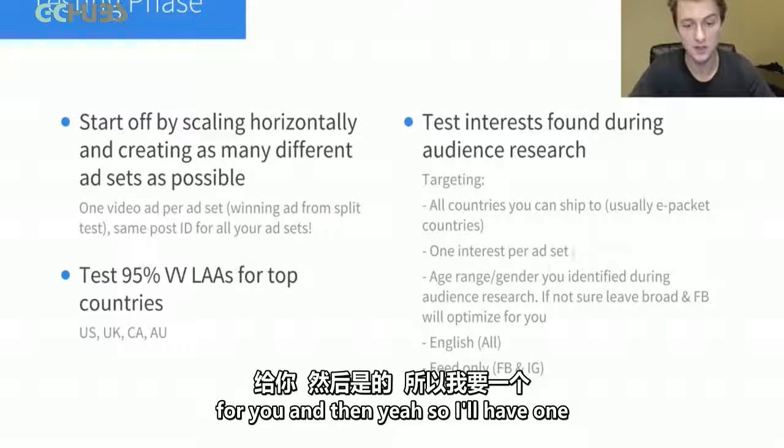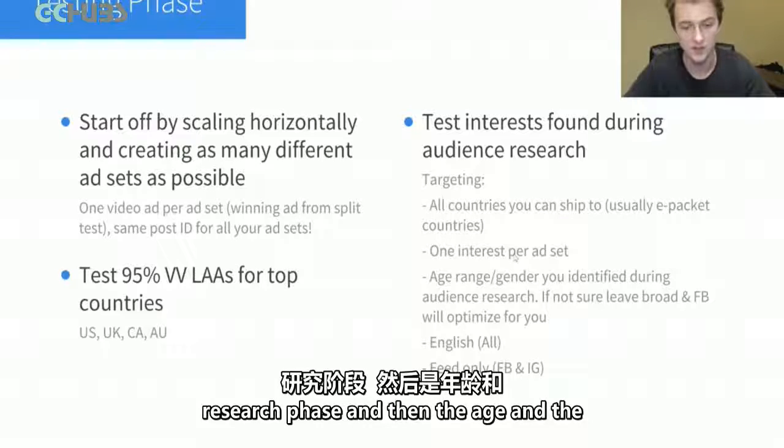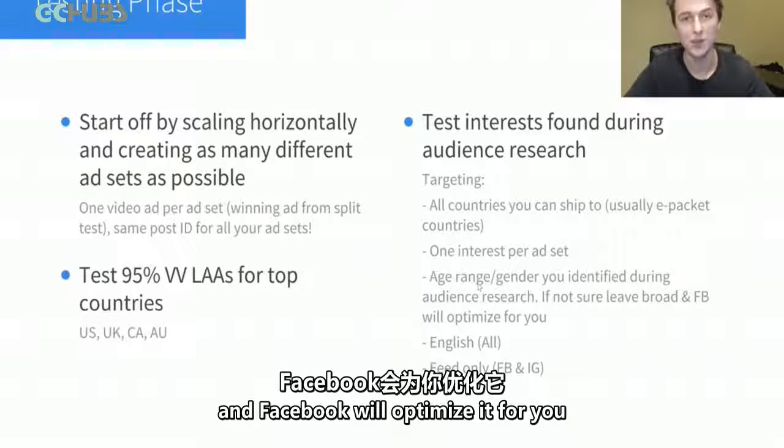And then I'll have one interest per ad set. So one interest that I identified during the audience research phase, and then the age range and gender, also what you identified during audience research. And if you're not sure, just leave it broad and Facebook will optimize it for you, right?